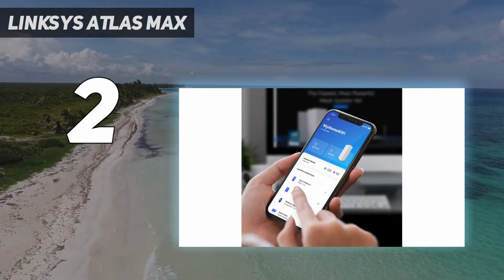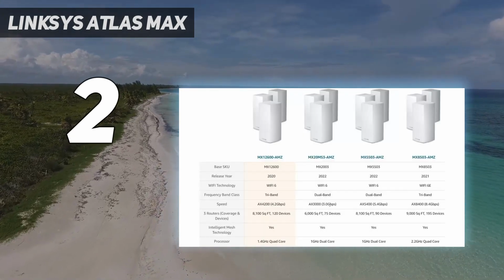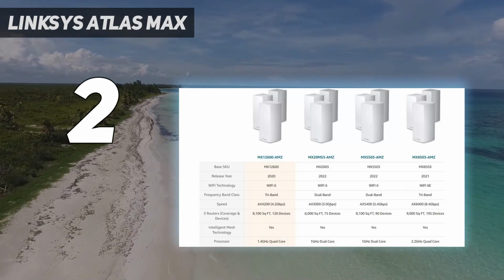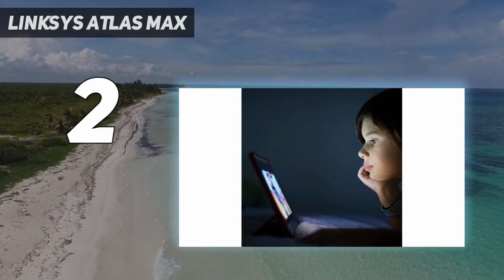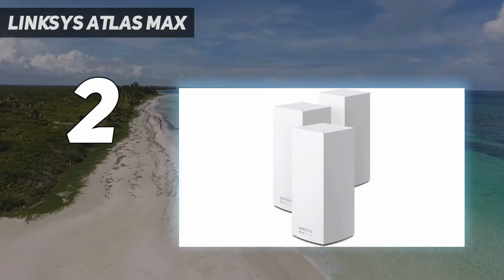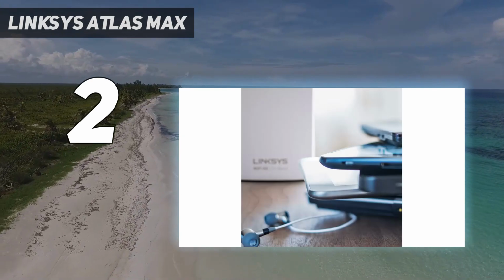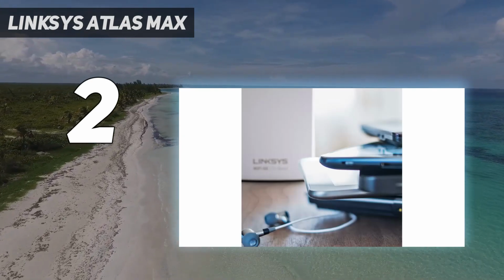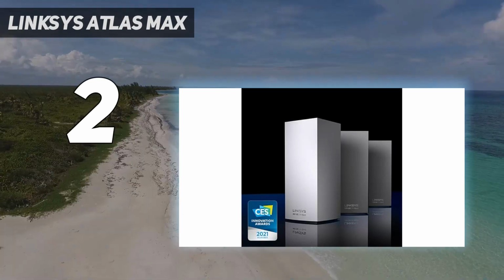Each Atlas Max 6E device has 12 amplified antennas, one 5 gigabits per second input port, four downstream gigabit LAN ports and a USB 3.0 port for attaching a storage device. Just as significantly, each can be configured as the host router or satellite during setup. We also like the fact that it comes with a 3-year warranty and lifetime support, which blows away the competition.